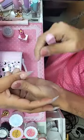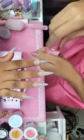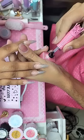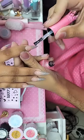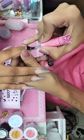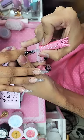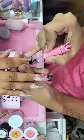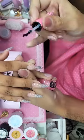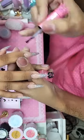So just order two bottles of Queen. You're gonna love it. She's iconic. So now we're gonna go in with a little bit of Queen hard gel top coat. You guys know Queen is the indestructible gel. She is a vegan, hypoallergenic, HEMA-free hard gel. So what do we mean by hard gel? Hard gel means she will not soak off.